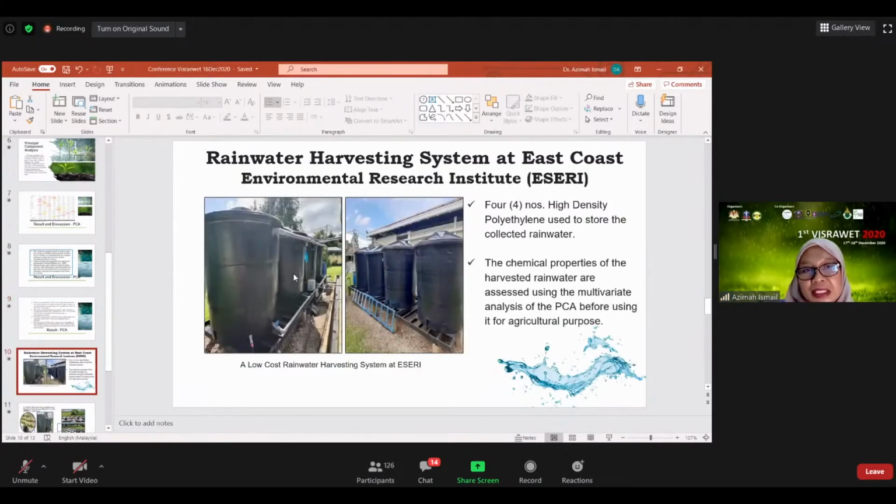So this is the rainwater harvesting system that we have constructed at the East Coast Environmental Research Institute, or ISRI. There are 4 high density polyethylene tanks used to store the collected rainwater, and the chemical properties of the harvested rainwater are assessed using the multivariate analysis of PCA before further using it for agricultural purposes.